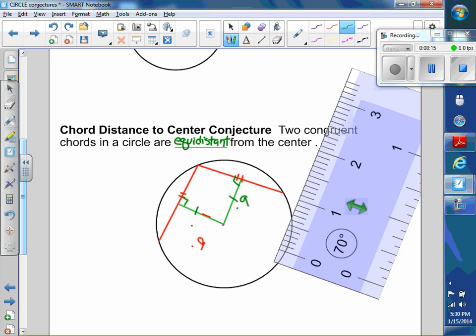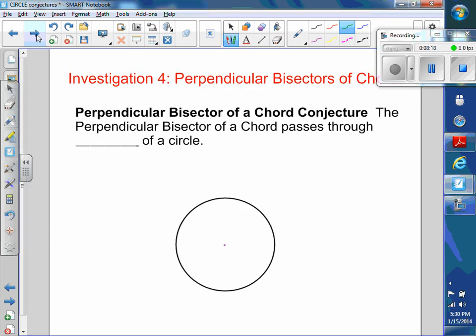From the center. This one says, if you have a perpendicular bisector of a chord, so if here's a chord, and we have a perpendicular bisector of a chord, in order for that to be a perpendicular bisector, we would know that this is equal to this, and this is a right angle. If I want to draw that picture, the only thing that can happen is that that is going to pass through the center of the circle.